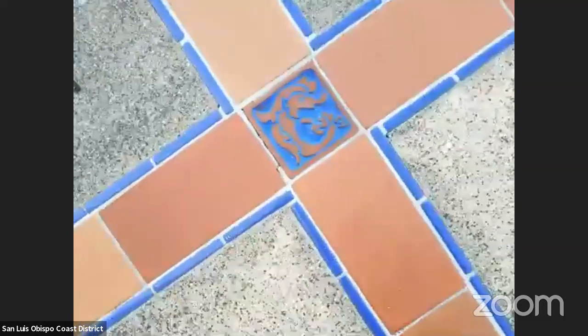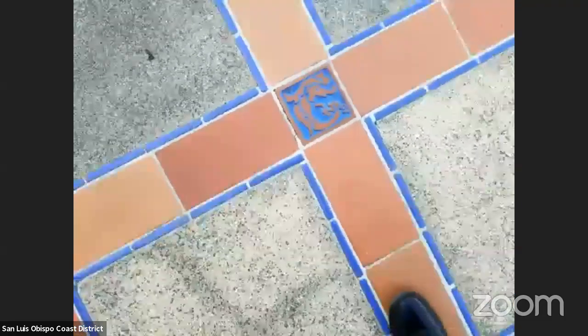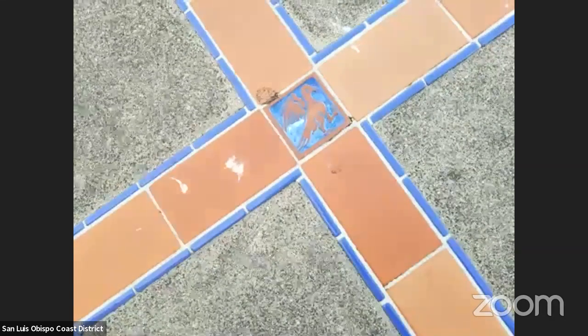This one is kind of a sea creature. It looks almost like a dolphin, right? So yeah, you can see there's animals all around us, even in the tiles. That's incredible. I like that bird.